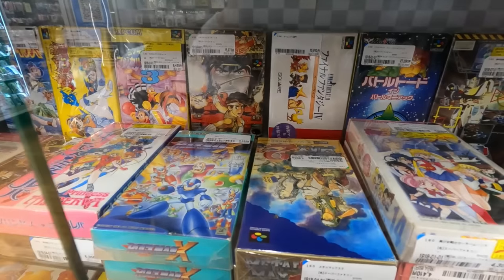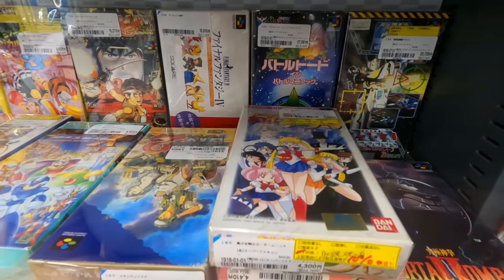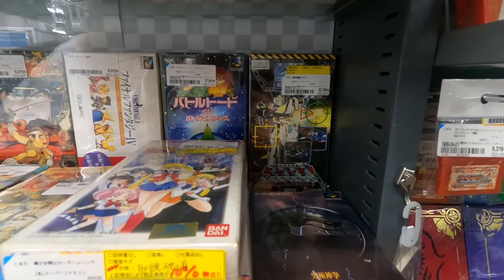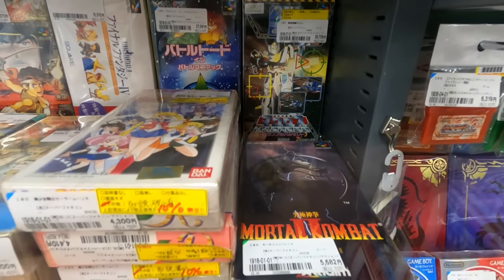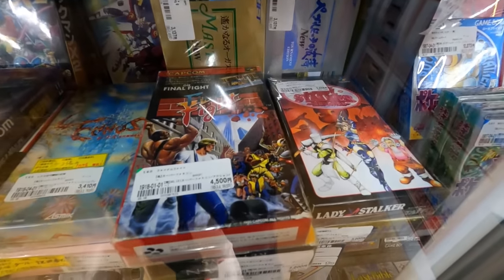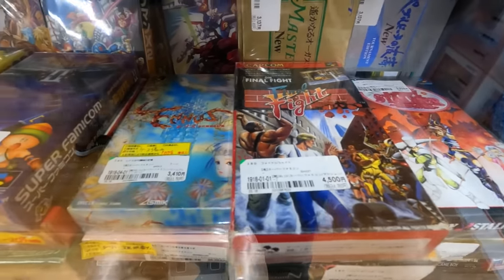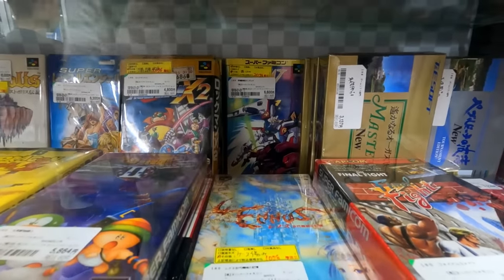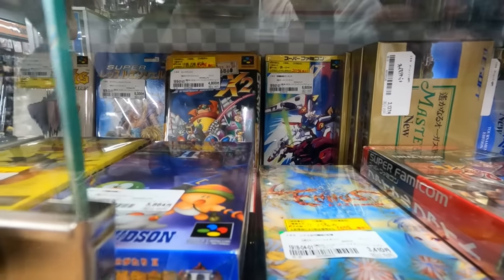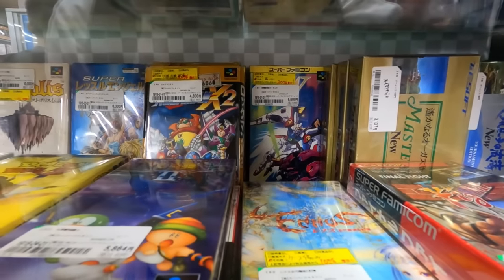We got some Rockman X. We got some Mickey Magical Adventure 3. Some Sailor Moon. Beautiful game, and oh, Macross, Scrambled Valkyrie, amazing game. But yeah, priced at a premium these days. Lady Stalker, I haven't played that in years. Final Fight, Gundam Wing, Endless Duel back there. Was gonna pick it up because that's a pretty good price, but I saw I was missing the manual, so I decided to pass on that one.